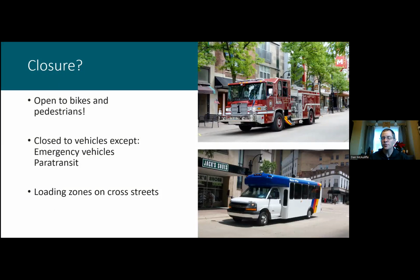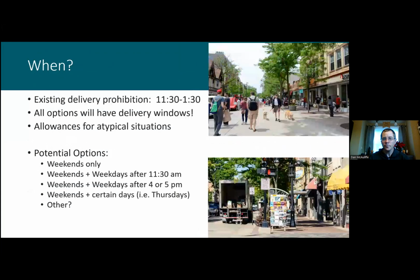So we are also looking at how we can minimize those impacts when there is a closure, such as maintaining loading zones on cross streets or other measures. We know that there are going to be unforeseen situations that arise, and we don't want to be so rigid as to say this isn't going to work. We certainly want to understand those and find solutions to address those concerns. So when this closure would occur is something that we are definitely getting feedback on.